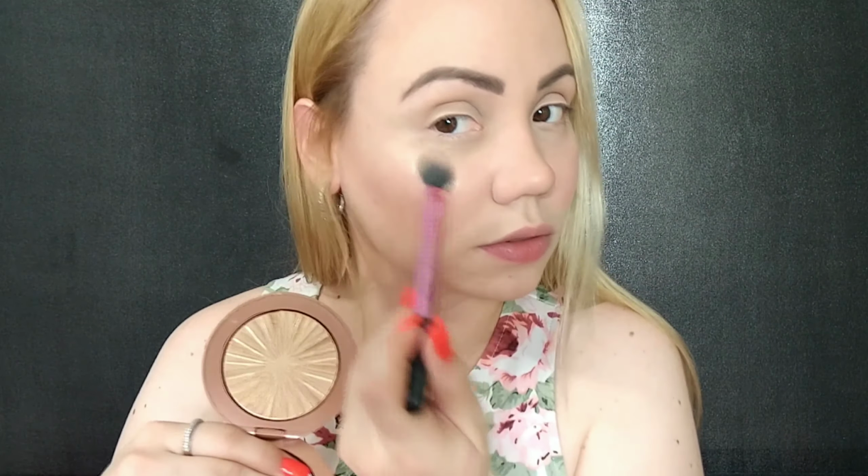Putting the Anastasia eye primer all over my lid. I'm gonna blend it out with this Santi Concealer Buffer. Favorite eye primer at the moment.